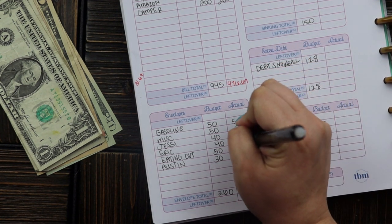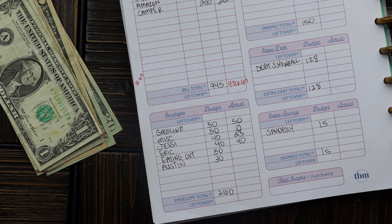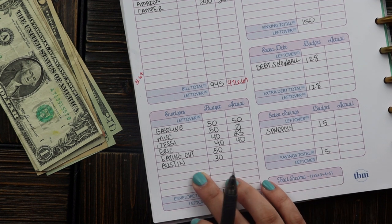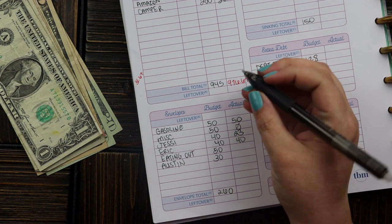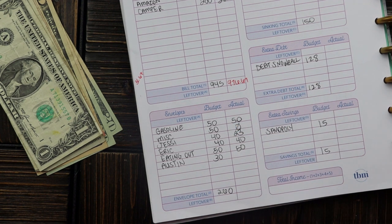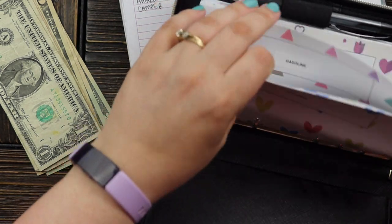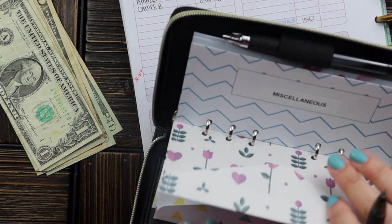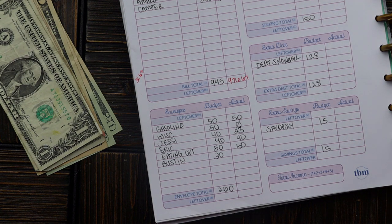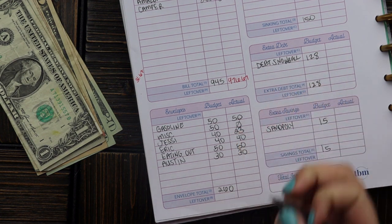My husband got his 40. I anticipate that he spent it all. I give him his money and he rolls it over if he has any left. So that's always going to come out as what I planned. Eating out, we went to Panda Express this week and spent a full $50. So that eating out money is long gone. And you'll be able to see here that my eating out envelope is empty. So that's that. And Austin did get his full $30.